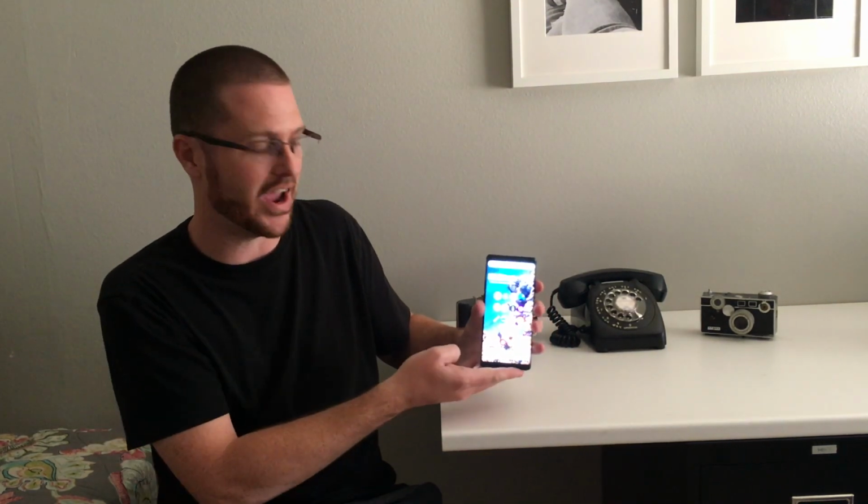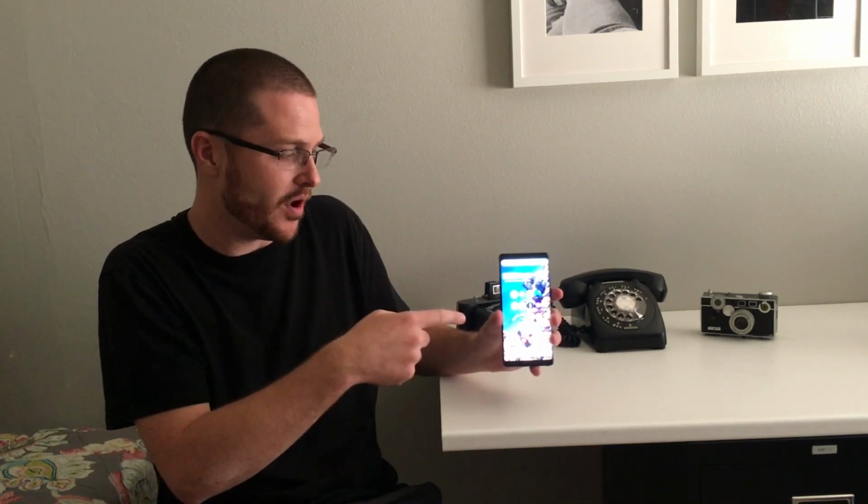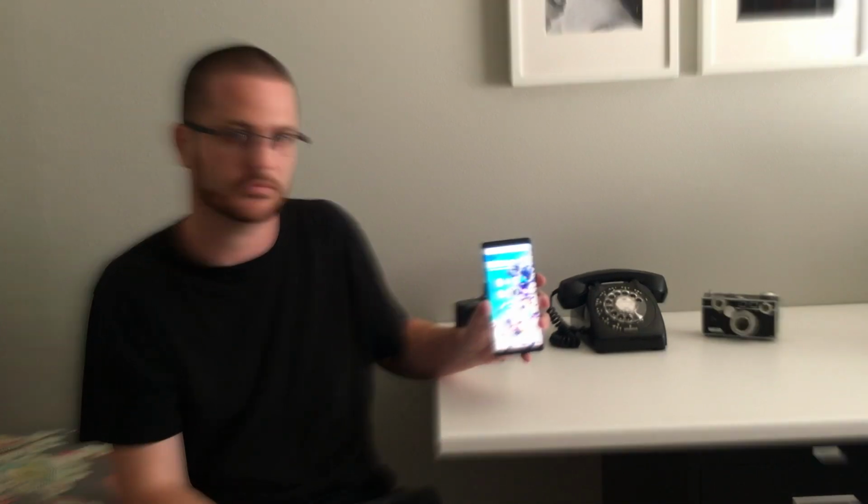As you can see, the Note 8 takes great pictures across a variety of lighting, low light, great light, it takes great pictures. If you have this as your primary phone, you can be rest assured when you pull it out to take pictures, you're going to get a good result. Well done, Samsung.